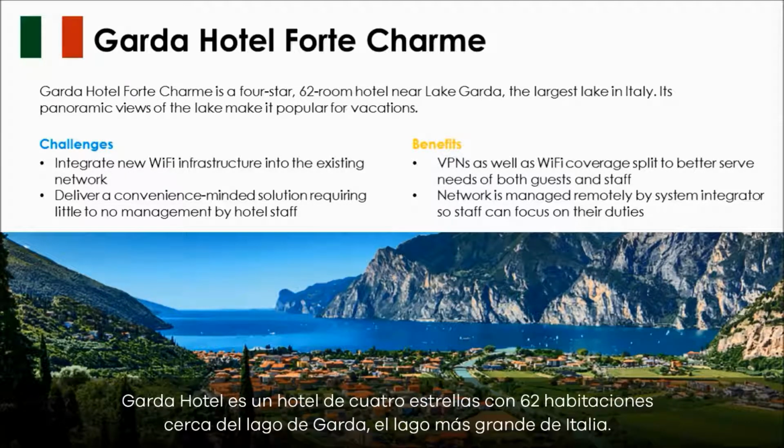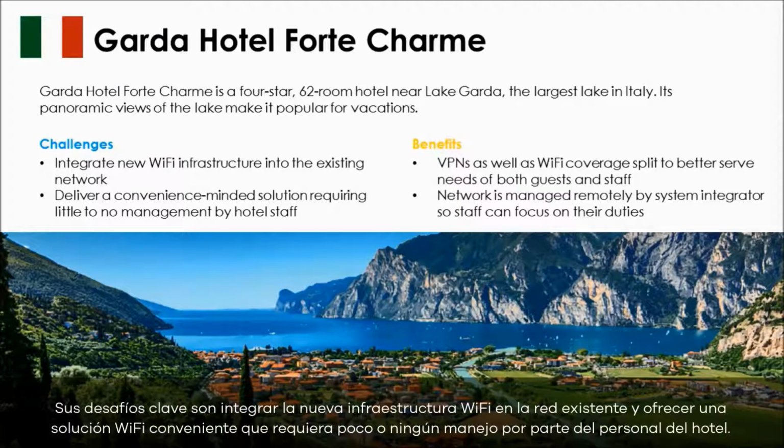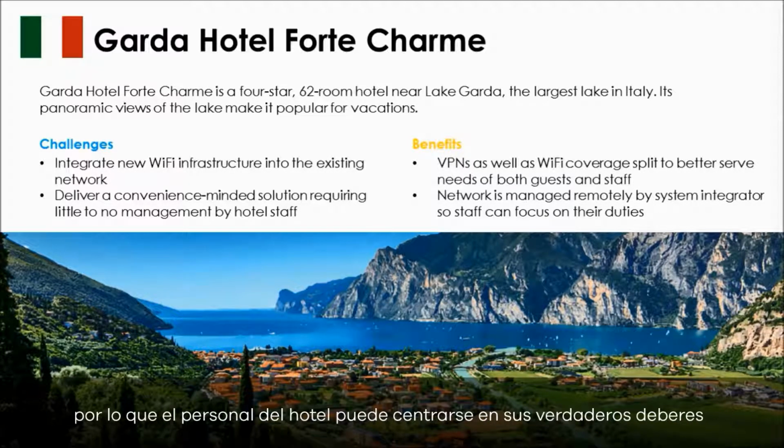The second one is a hotel customer who has no IT networking administrator. Garda Hotel is a 4-star, 62-room hotel near Lake Garda, the largest lake in Italy. Its panoramic views of the lake make it popular for vacations. Their key challenges are to integrate the new Wi-Fi infrastructure into the existing network and to deliver a convenient Wi-Fi solution requiring little to no management by hotel staff. At the end, and best of all, the day-to-day monitoring and management of Nebula NAP series is contracted out to the system integrator, so hotel staff can be hands-free to focus on their real duties.